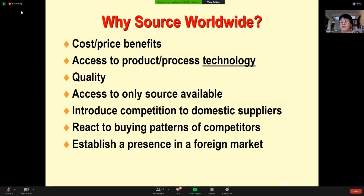Why do we have to source worldwide? Because of the cost and the price benefit. Worldwide, they have an open market. They have unlimited product supply. And when we source worldwide, we can access the technology of the product and of the process, and we have the product and process with higher quality.